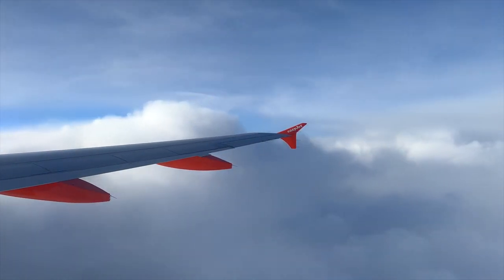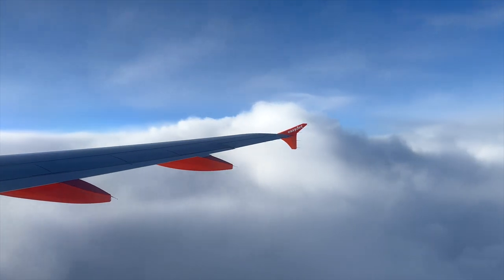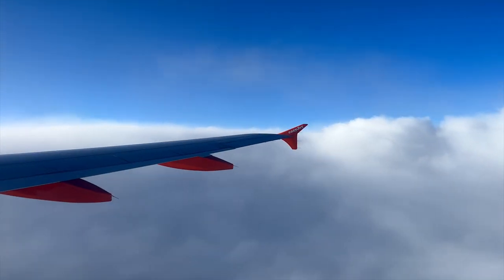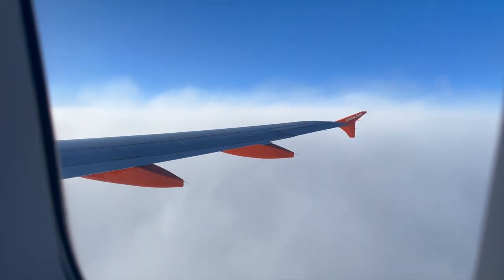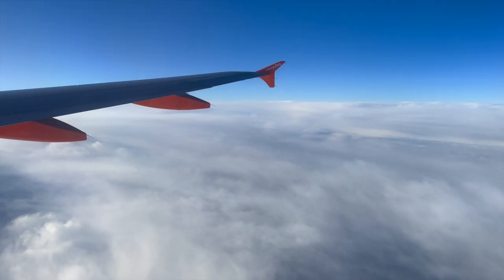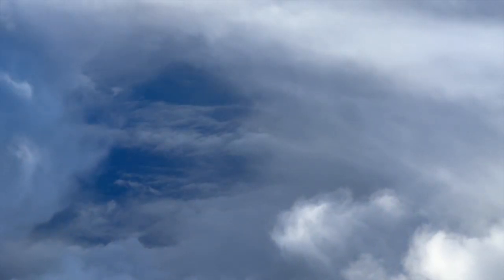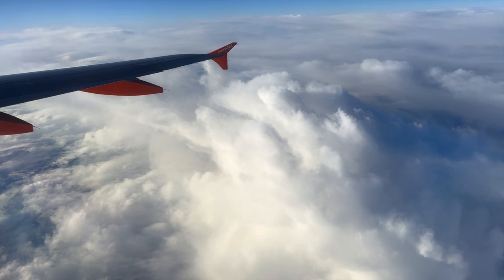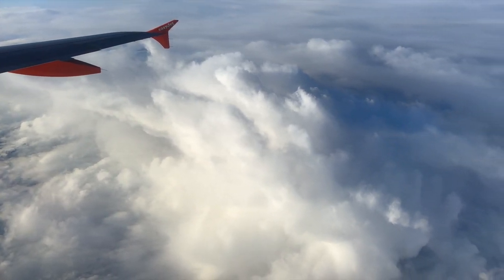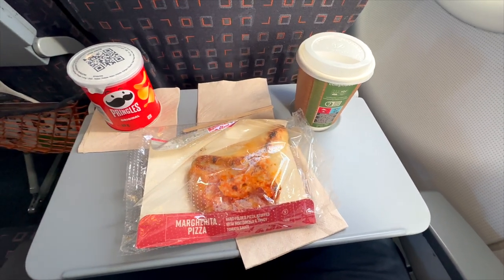After taking off out of Aberdeen Airport into a very rainy sky, we were about to head through quite a large weather front, causing a fair amount of turbulence, as you'll see. Once well above the clouds, we turned south towards Geneva. Flight time today should be around 2.5 hours. I will admit, the cloud formations were stunning. Soon we got the buy on board service. I went for a margarita pizza, Pringles and a coffee.